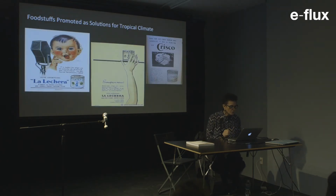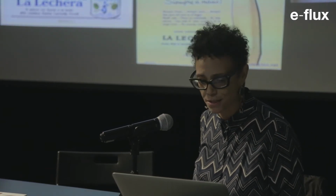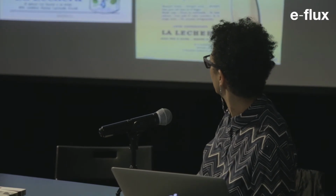So the other thing that happens in mid-20th century, which is the high point of American control of the Cuban economy, is the introduction of all sorts of foodstuffs that are supposed to be the solution for living in a tropical climate. Most importantly, sweetened condensed milk, where the first 2 advertisements are designed to make you believe it's better for a baby to have sweetened condensed milk than breast milk. That's this one that the child is saying to the radio mic.